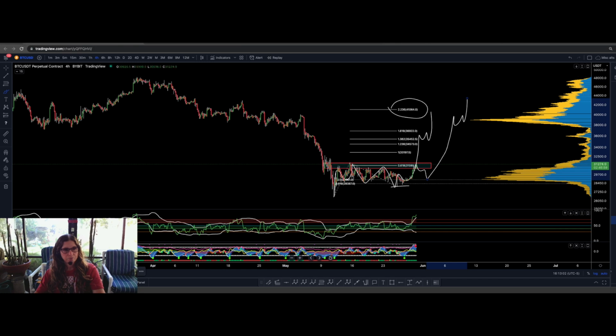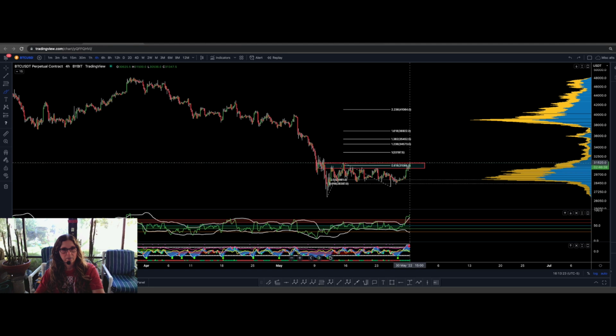Now, as you can see, we've hit the 618. That can be over right here. That is the minimum requirement. So we could have A, B, C, and it's done. So we're going to have to wait and see. Okay. Can it pull back? Or can it pull back in here, give us a nice little wave up, and then pull back and make it support?